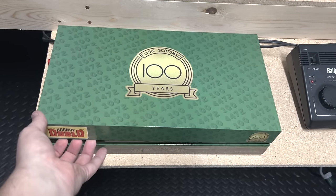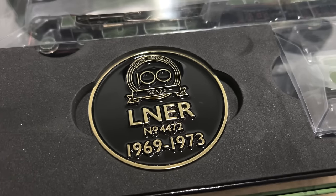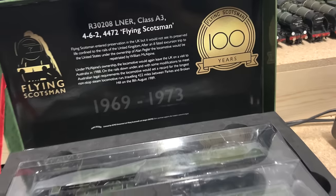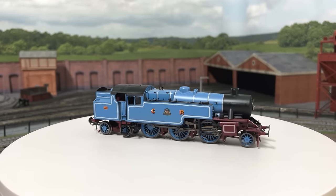I absolutely love the way this one is packaged in a special gift box with foam padding, a certificate of authenticity, and a metal token for the 100th birthday. Quite the collector's item. Here's a funky one.